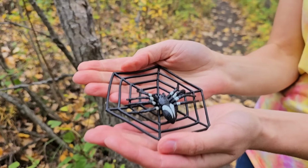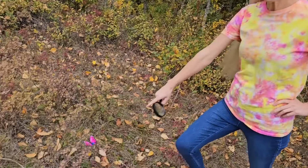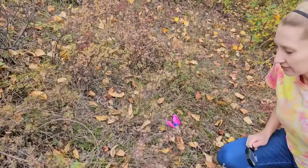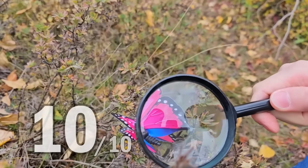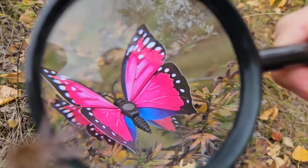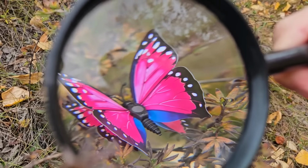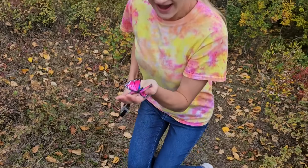How cool is that? Well, this was bug number 9, so we have only one bug left. Let's go find it. One more bug to find. Where could our number 10 bug be? I see something. Let's get a closer look and see if this is a bug. Whoa, what insect is that? You're right, it's a butterfly.